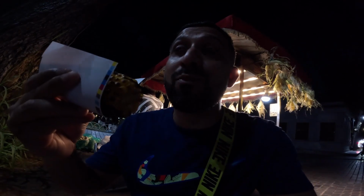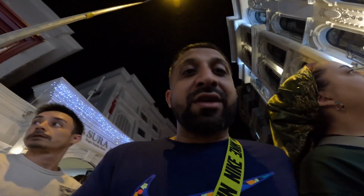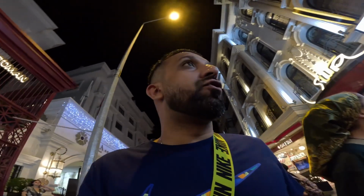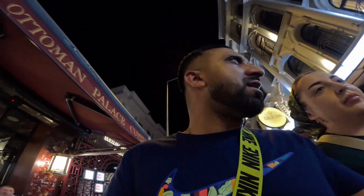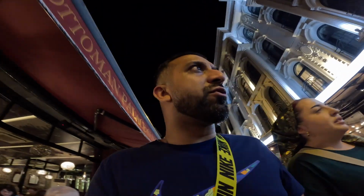Now we're going to go to the Grand Bazaar, have a wee walk, and then see what happens. Right, change of plan, right? We were supposed to go to the Grand Bazaar, but we found out that it shuts at 7 or 8 o'clock. We thought it was going to be open till about 1 in the morning or something like that. But anyway, we're just going to go for dinner.